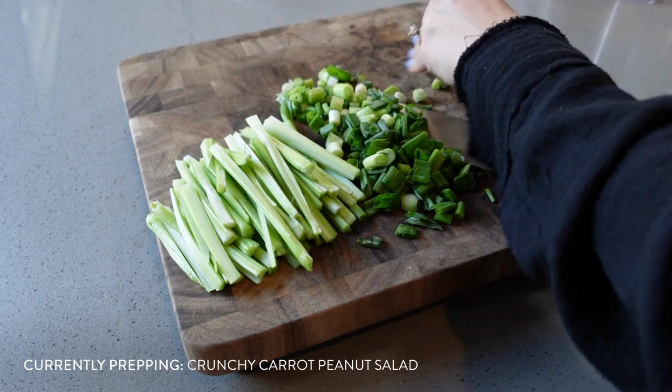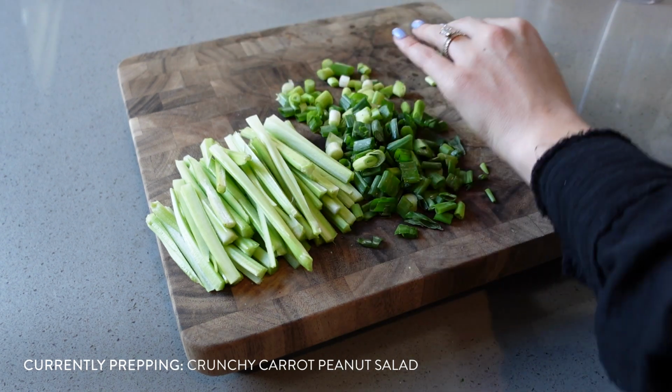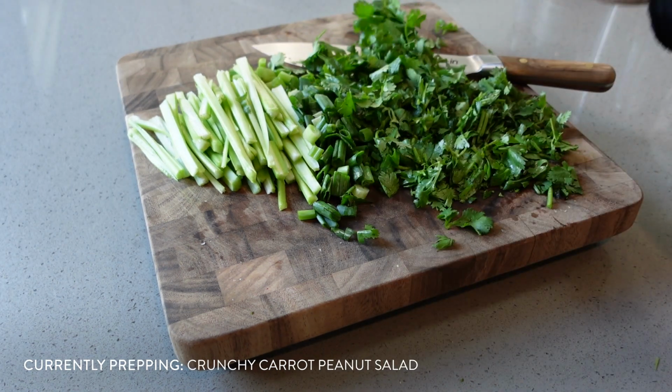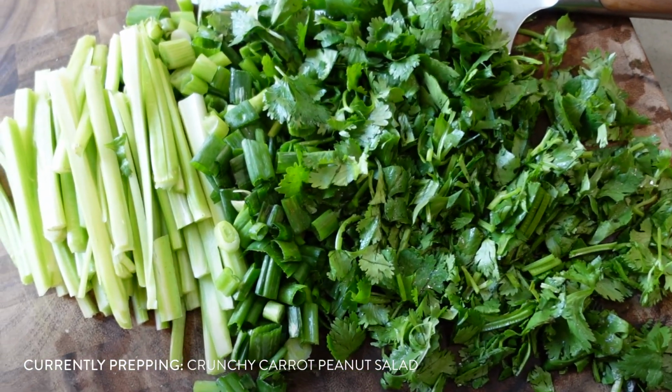We mostly just want the leaves here. And for my cilantro soap gene people, you can, again, just leave it out. It's not gonna ruin anything. I love these beautiful green veggies we've got going on.